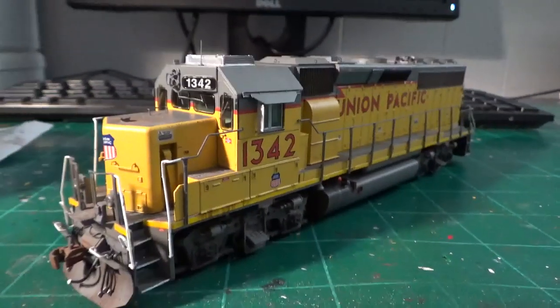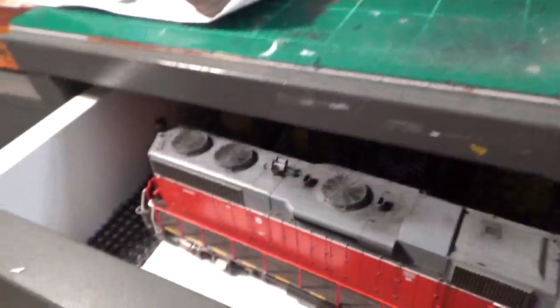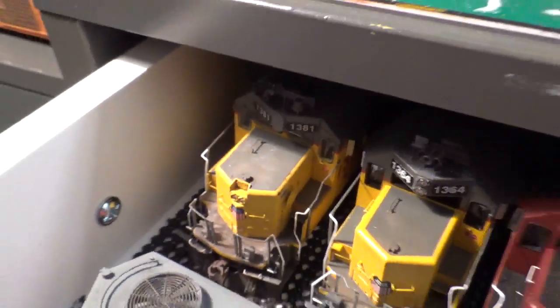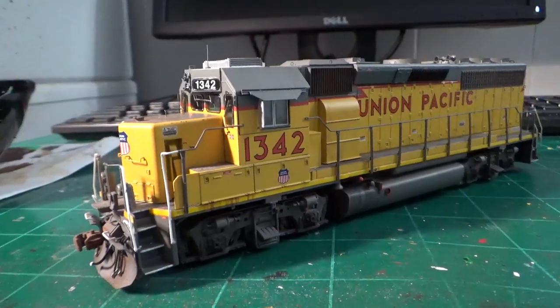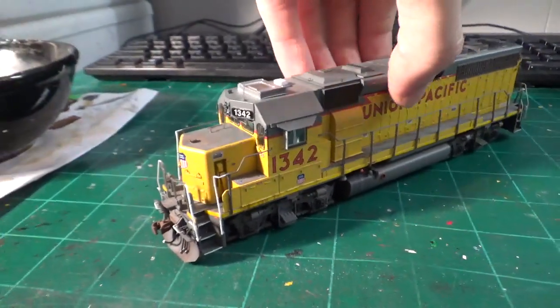The other one I have that I'm just finishing up as well is an SP prototype. That's actually still in the works. It's down there right now, right there in the back. I still got to finish some stuff up on that. But yeah, that's the first one I finished. I've been holding on to these for a while, as I said. But that's the 1342, and that's the last model I'm going to go ahead and show for this video.